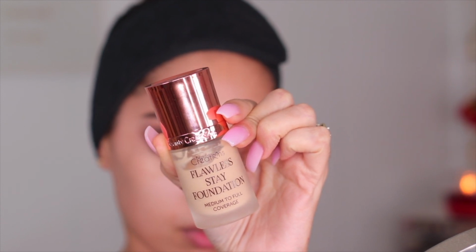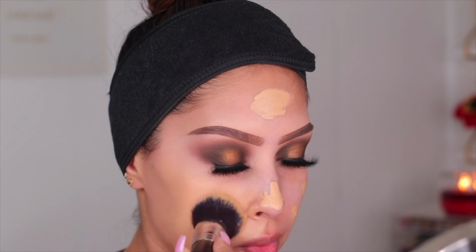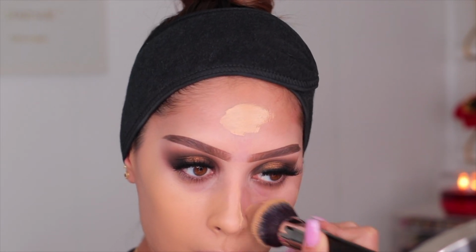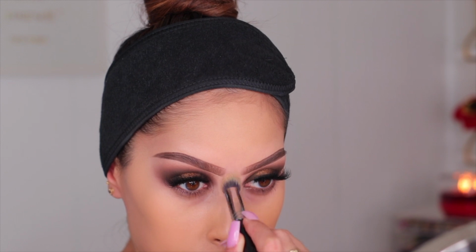This is the Beauty Creations Flawless Stay Foundation. Mine is in the shade of 4.0, and this foundation is just amazing. It is full coverage. It lasts all day, and even though it's a full coverage, it doesn't make me look cakey, which I love. And then I'm going to go in with my little tiny buffing brush that I used to put on my eye base, and I'm actually going to put the foundation in between my brows.